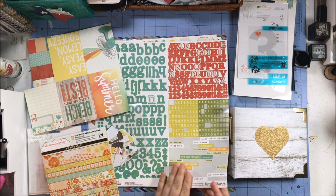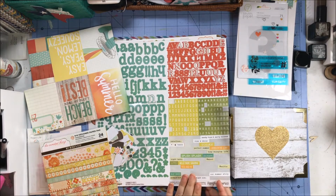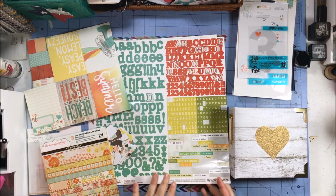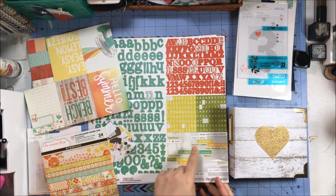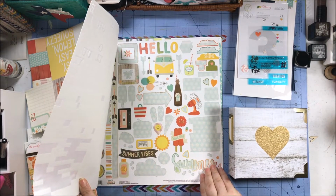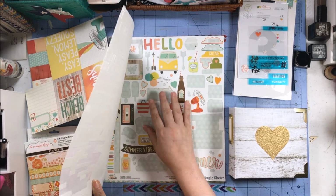So the Expressions cardstock stickers, which is 4 different alphas. I didn't use a ton of alphas in this particular one. And then a box of word and phrase stickers. And then the fundamental cardstock stickers. And I used quite a bit of these.